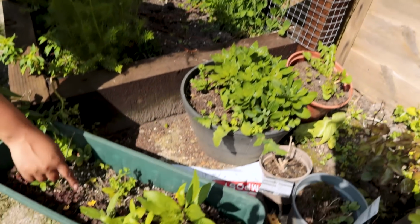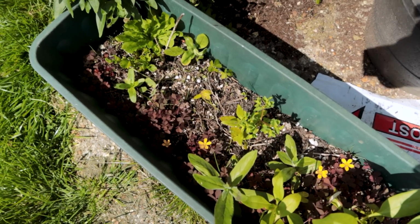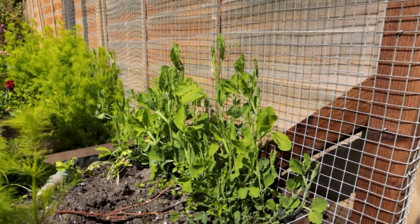Oh, hang on. That little brown and yellow. That, Jessica, is oxalis, which is an absolute weed. It's a bit of a pain, but it is kind of cute. Pretty weed, so we'll leave it. And my sweet peas are finally doing something. They're filling up. Look at them.